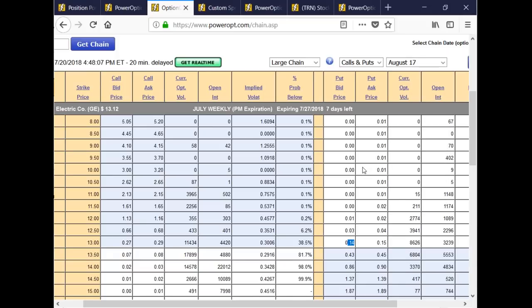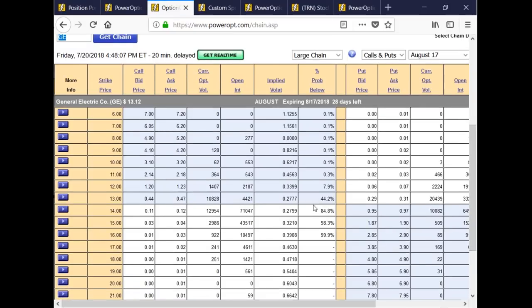Let's go to August, see if there's a skew there for GE. Yeah, see, it's because of the price. The stock here is at 13.12. This is a little bit in the money, but we're looking at the out of the money. This is only 12 cents out of the money, this is 88. If it moved up to 13.25, I'd expect both of these to go to a price of about 16 cents or so.